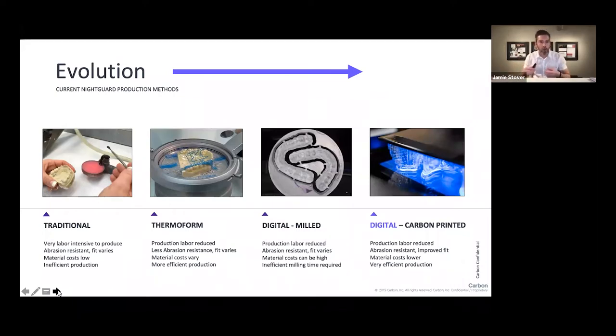There's the thermoform method, where you pour a model or print a model from an intraoral scan, duplicate it, and then do a suck down. To me, thermoform is nice in that it can be done a little quicker and shave some labor out for the lab. That probably means it can be sold at a lower retail price to a clinician, but they're no comparison in abrasion resistance or durability to a traditional acrylic night guard. They're just not going to hold up as long.